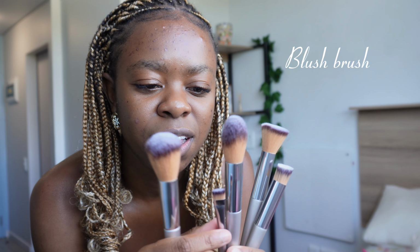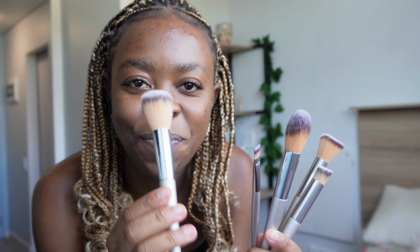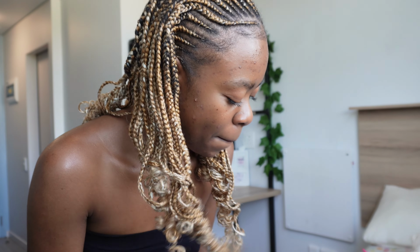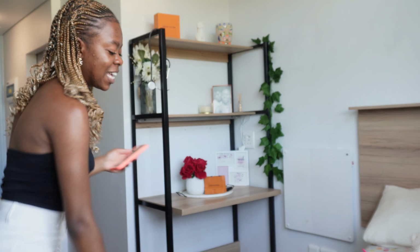Look at this. I don't know what this is for, but probably it's a brush. This is a concealer brush, makeup. Foundation brush. Okay, I don't know the different types of brushes, but then I know that these are makeup brushes. Now let's continue. These were 76 rands. Let's move on to the next item.